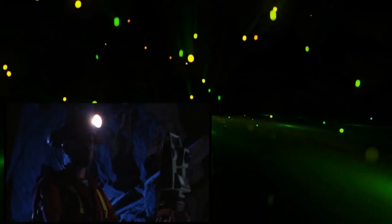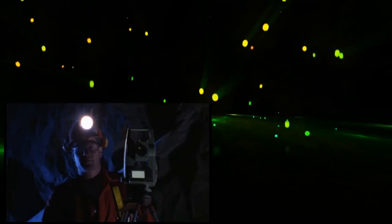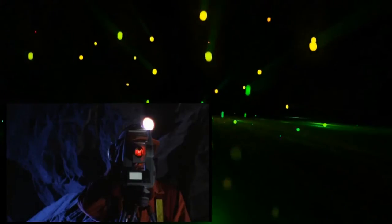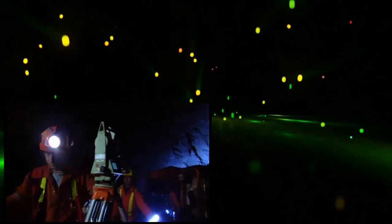A surveyor takes measurements. He uses a laser and a survey tool called a theodolite to pinpoint the exact location of the tunnel. Something's wrong. He checks again. And confirms. The tunnel is off course.